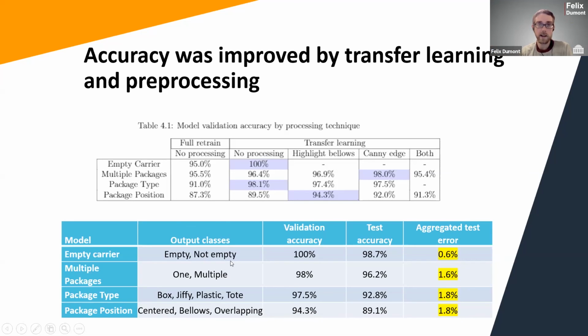This is across many sites. Some could have extremely low errors, but others were a little bit trickier, going towards that 1.8%. But overall, it again highlights the importance of transfer learning and those pre-processing techniques.